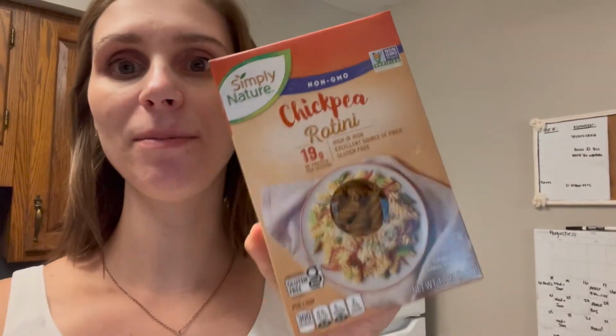But no, I don't agree with that. So I just think it's so important to make sure you're really checking your macros and making sure, are you getting enough protein? Are you getting enough fat? Getting enough carbs? So I'm going to try a chickpea pasta.